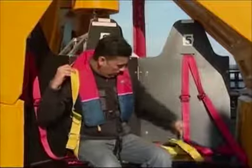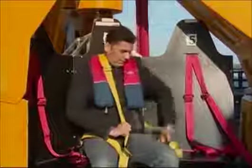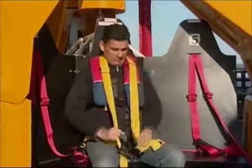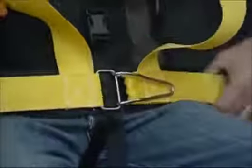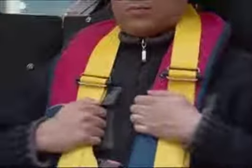Passengers should first insert each arm into the shoulder harness. Then, locate the lap fastener clip and the eye. Take the clip and feed it through the eye. Then fold over the clip. Simple and secure. Next, passengers should first pull the lower straps to tighten the fit around the waist. And finally, pull the upper straps to complete the harness fit.